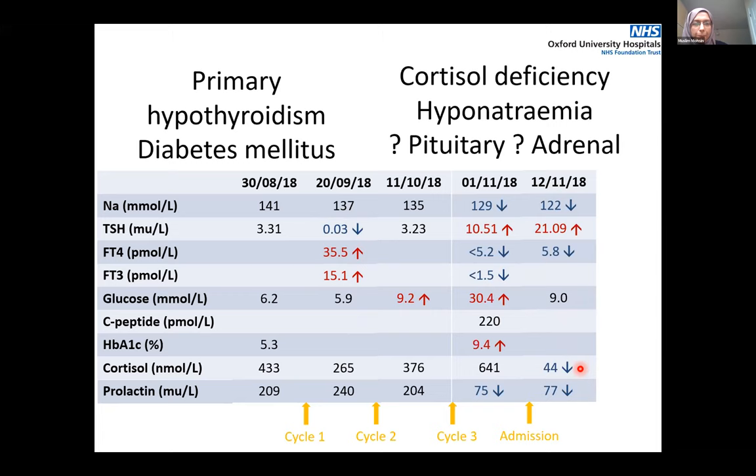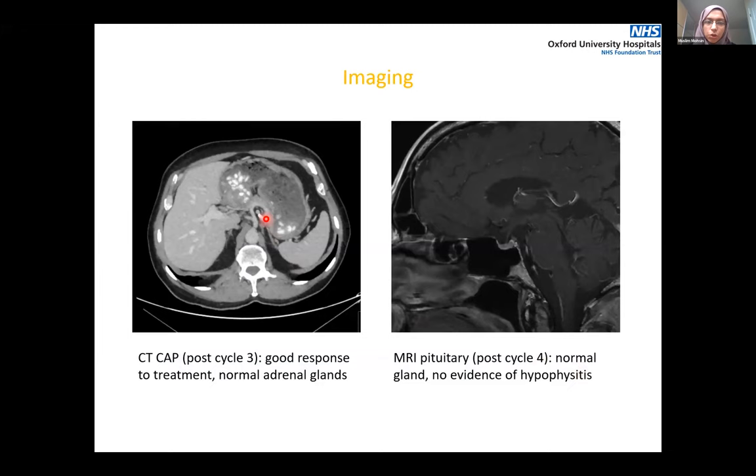And this is the imaging that was carried out. The CT chest, abdomen and pelvis didn't show any problem with the adrenals, no bilateral adrenal hemorrhage, no evidence of tumor, which is actually good news. The MRI of the pituitary done post cycle four did not show any evidence of hypophysitis. But from the literature, if we don't find anything, it doesn't mean we won't find any endocrine problems. But if we do find evidence of hypophysitis and the hormones are normal, it means we should closely follow the hormones as they may start to drop off next.